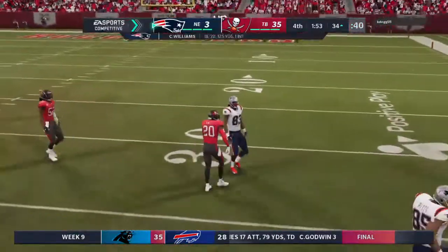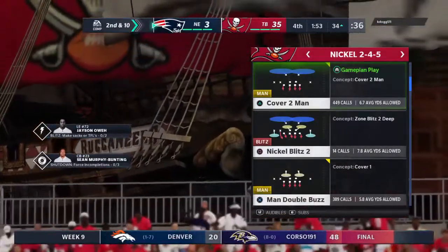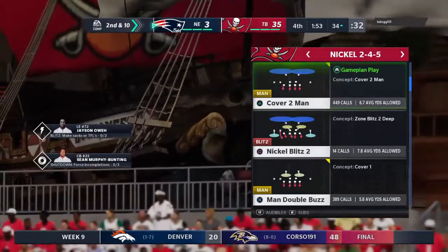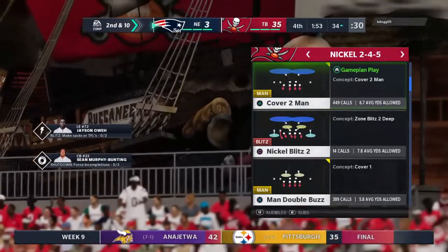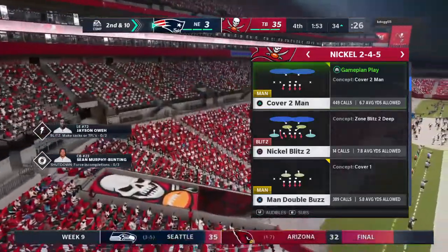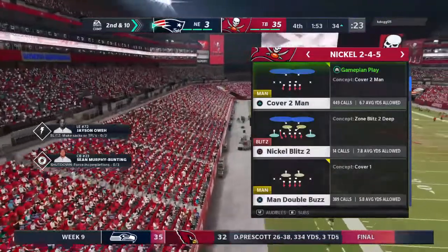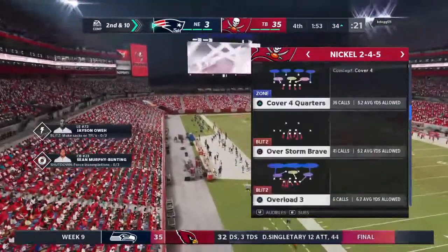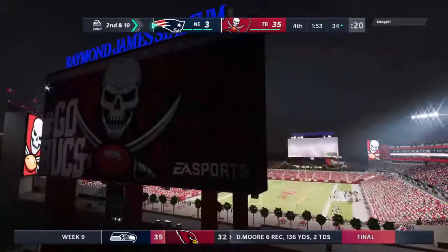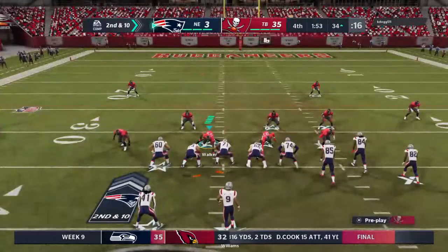And that is incomplete. He couldn't hold on through the contact. Brings up 2nd down. Normally you think the tight end's going to be able to catch the football and handle that contact, but in this case, maybe a little too much target to hit. That one was timed well, incomplete. From the 34, they'll come to the line on 2nd and 10.